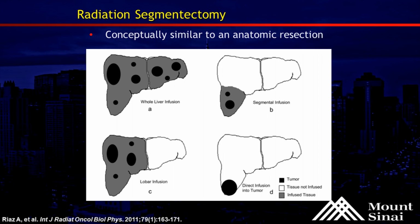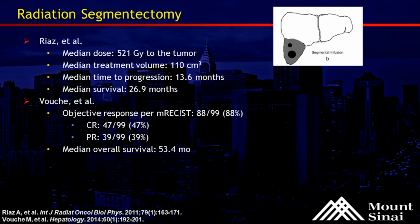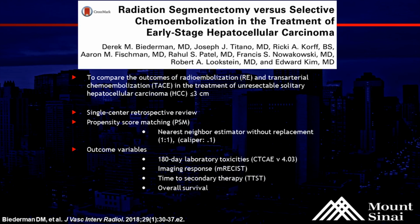Briefly discuss radiation segmentectomy because we perform a lot of it at Mount Sinai. We've published in peer-reviewed journals where you inject in a Couinaud segment and then that infusion really simulates an anatomic resection. And Riaz and Salem really described this phenomenon first with a curative intent.